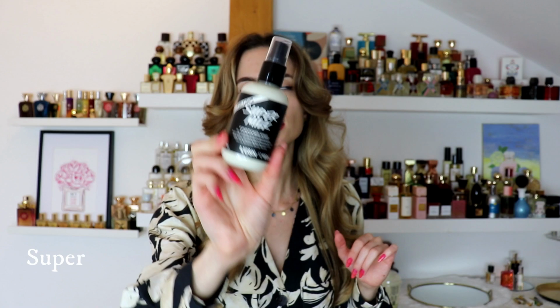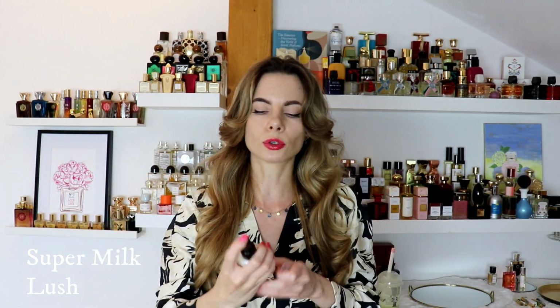But other than that, I've also purchased some other Lush products, like their extremely hyped up Super Milk conditioning spray. So this is technically a hair care product that you would spray after you wash your hair and leave it in for that conditioning purpose. But the thing is, I've heard so many bloggers who are into makeup and beauty related stuff going crazy about it because it smells so good. So I decided to give it a go, and it is quite pricey for being a conditioning spray.